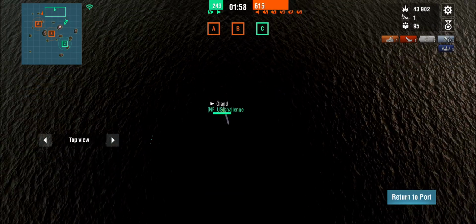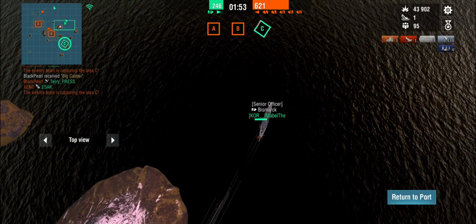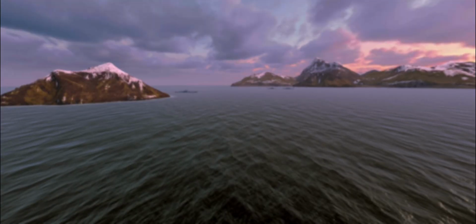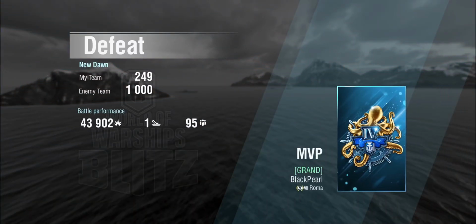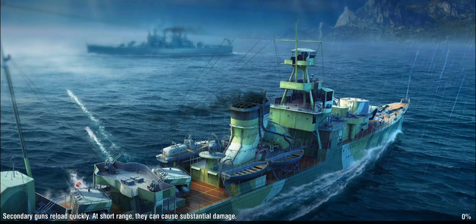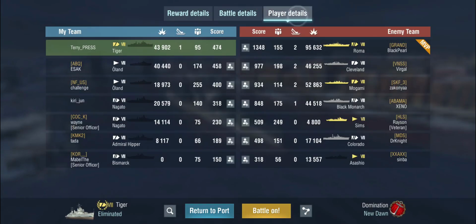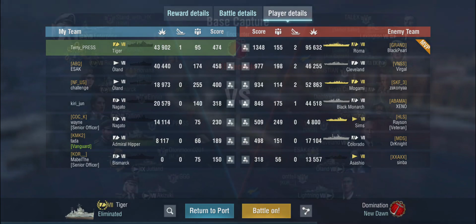So there's another Öland who's trying to duke it out with the Sims. Yeah, I'll just forward that. Give me a sec. Okay, here we are. And we have done 43,000 points of damage, which is actually not terrible. I mean, you can do a little bit of damage, but you have to keep these guns firing permanently. And getting anywhere above like 50,000 points of damage is actually quite difficult at times. So we're still coming out on top of the team. Yeah, AFK Bismarck, and the Roma has done good there.